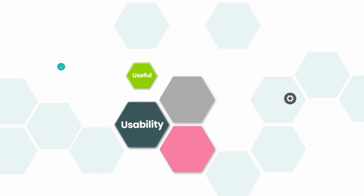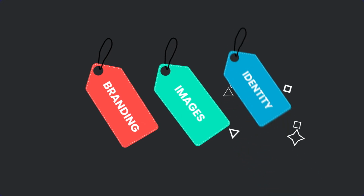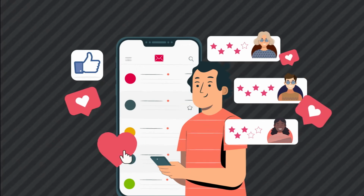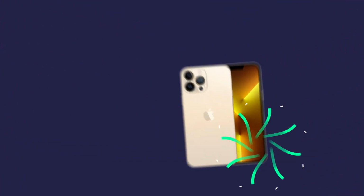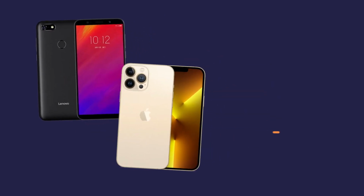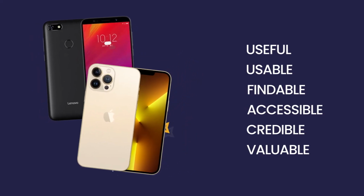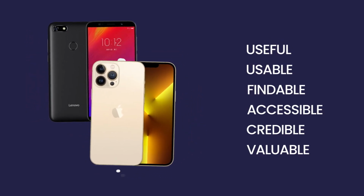The fifth factor of UX is desirable, which is mostly conveyed in design through branding, image, identity, and other elements of emotional design. The more desirable a product is, the more likely users who have it will brag about it and also influence other users to have it. An example would be if I were to give you 2 choices of smartphones, would you choose a Lenovo or an iPhone? To some extent, both brands are useful, usable, findable, accessible, credible, and valuable. But for most people, an iPhone is more desirable than a Lenovo. But not all users have the same principles for being desirable, so you must know your target users.